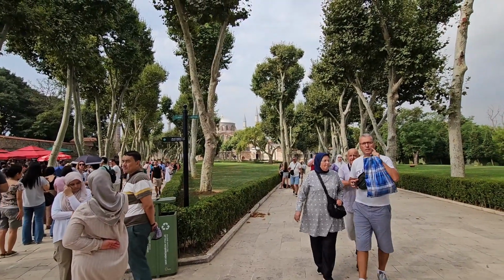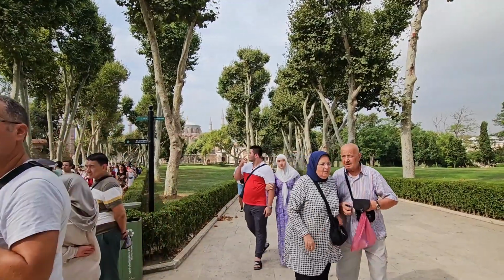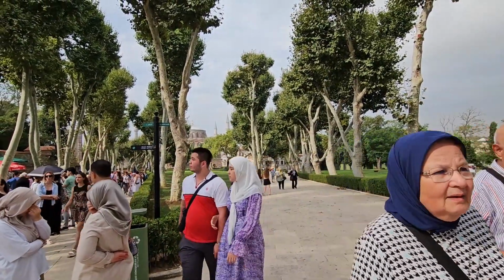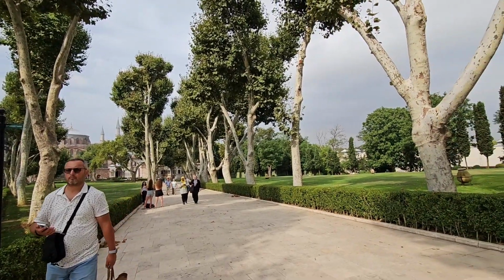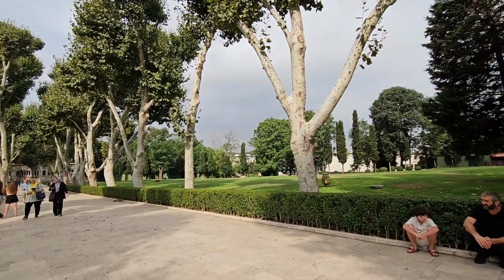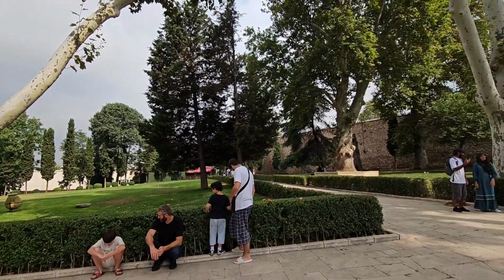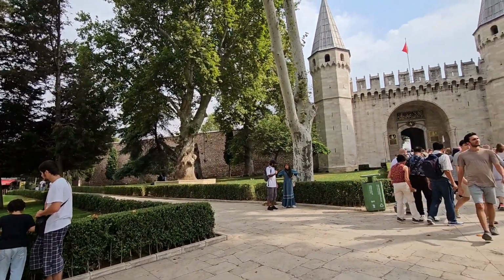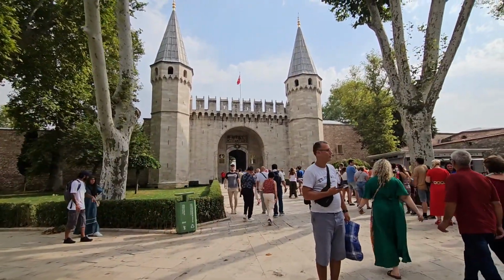That was the large Christian church, Eastern Orthodox Church. Then it became a museum. Now it's a mosque. So it's a very popular site. Topkapi Palace. You've got the Blue Mosque as well nearby. And as you can see, straight ahead is the entrance into the Topkapi Palace.